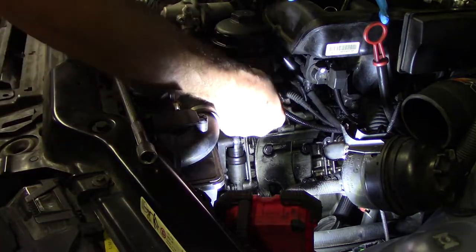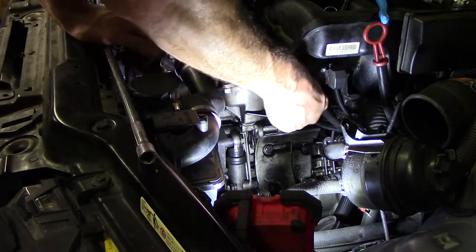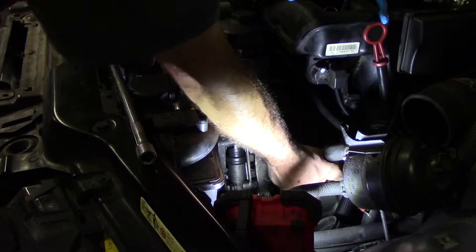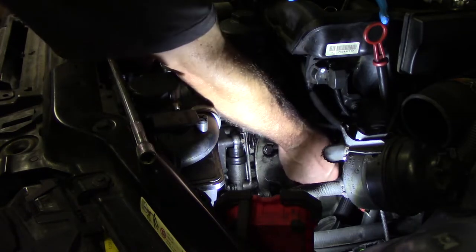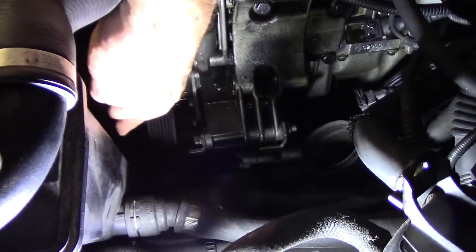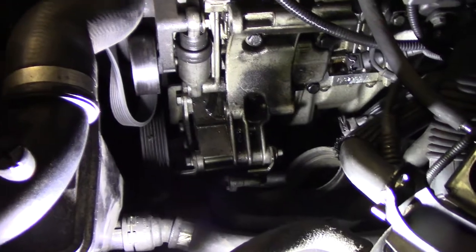I'm giving up on gloves at this point. There's an electrical connection right there. Two pins. There's one on the back. Another. In fact, there's only one pin in that one, so that'd be easy not to screw up. And then down here on the power steering pump, it looks as though that bolt needs to come out, and that bolt there needs to come out, and that will allow the power steering pump to stay there.